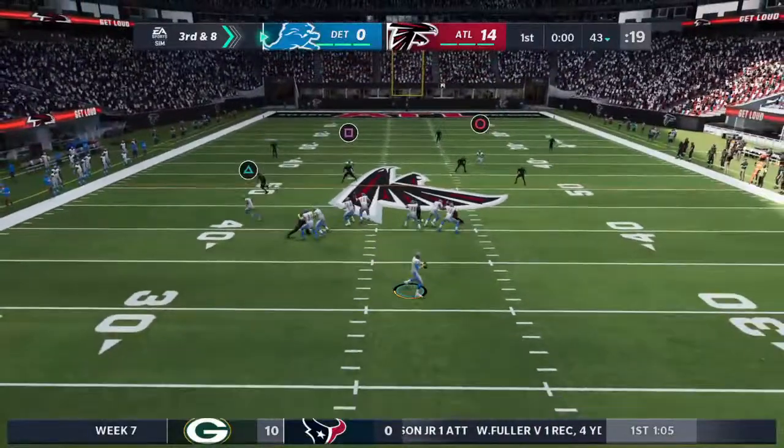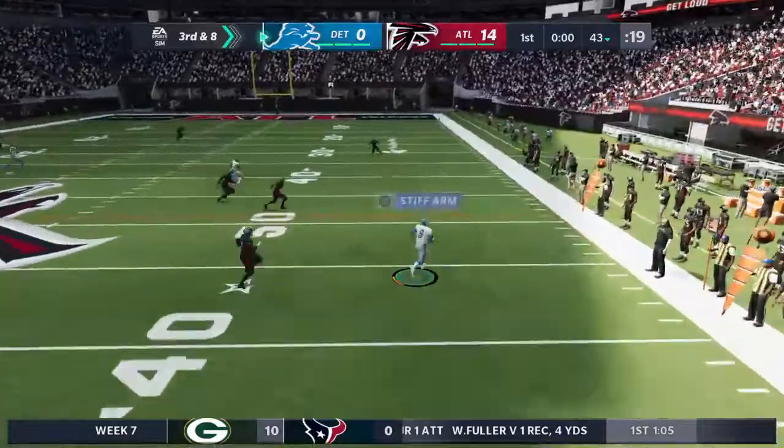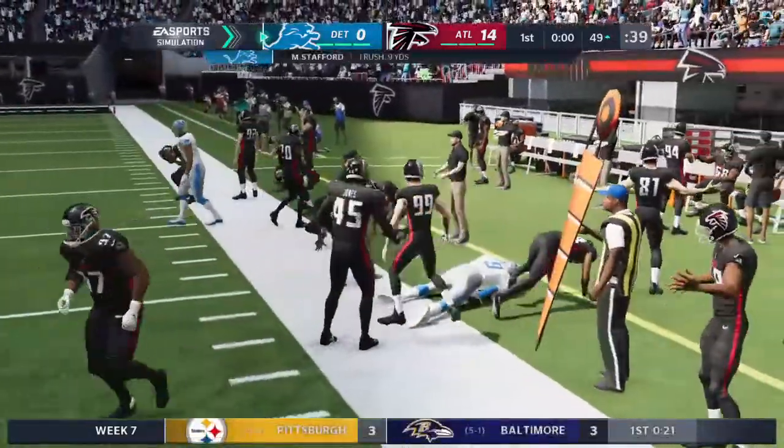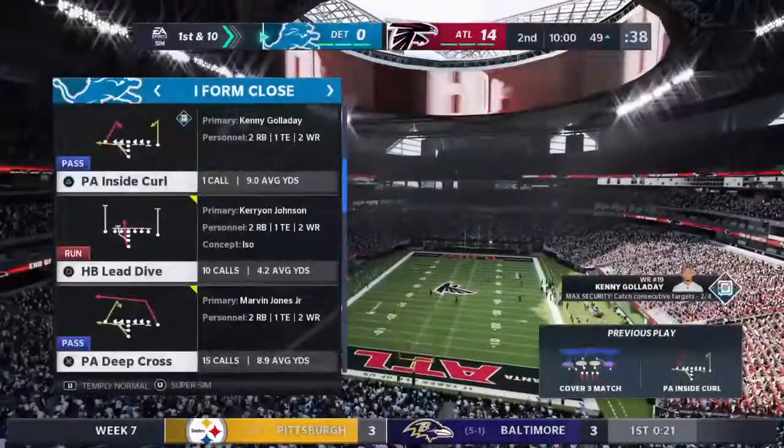Throwing on third down, Stafford. Escaping the pressure right. He may try and run for this. And he will be out of bounds here on what will turn out to be the final play of this first quarter. 14-0 the score.